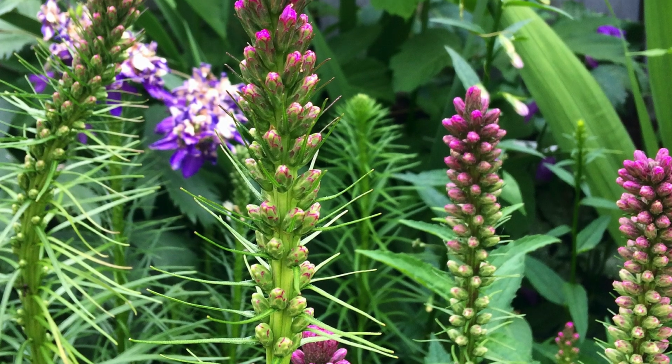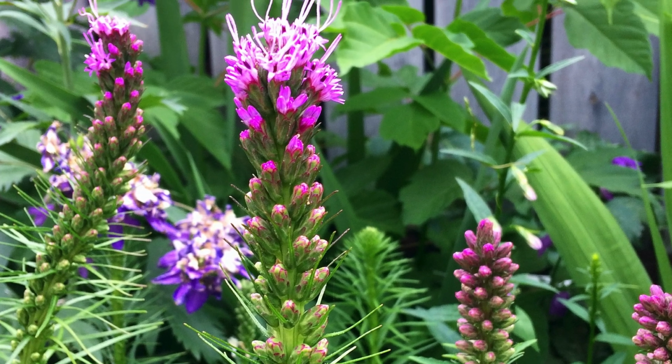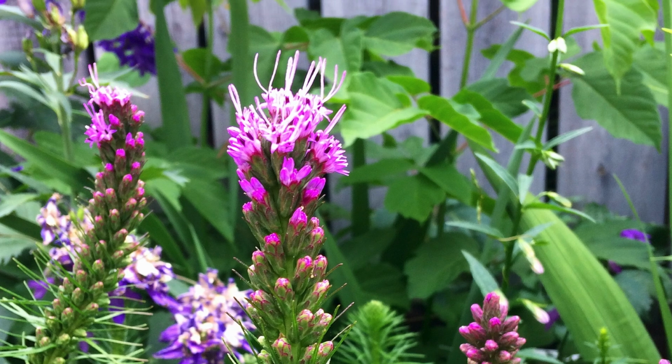Now let's talk about a few of my favorite perennials. First up is Blazing Star Liatris. I love Blazing Star Liatris because once it's established, it doesn't require a lot of watering. It has some really nice tall purple or white spiky flowers. In a landscape, it just looks really interesting and is a nice contrast to all of your other blooms.